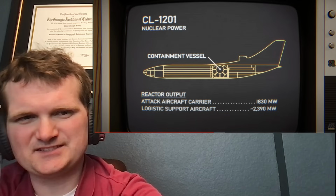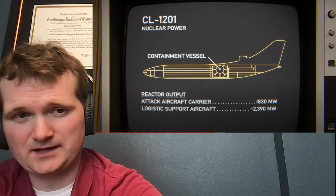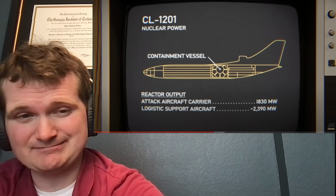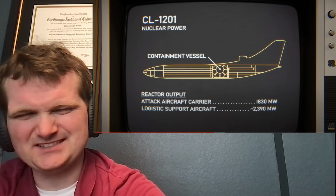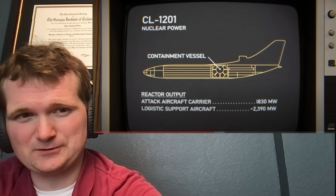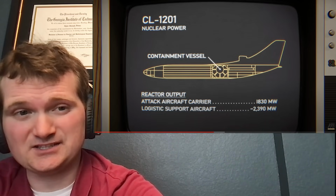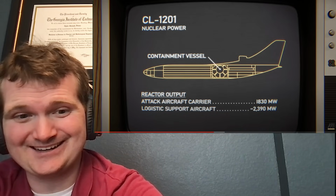To give you a sense of scale, a Ford-class aircraft carrier has 2 reactors, fairly new A1B reactors at about 700 megawatts thermal apiece. So these reactors are considerably bigger, especially since they just mentioned 1. And this is comparable to commercial nuclear power plants back then. The nuclear power plant I worked at, 1 reactor was over 3,800 megawatts thermal, but that's a power station. This is a thing on a plane.